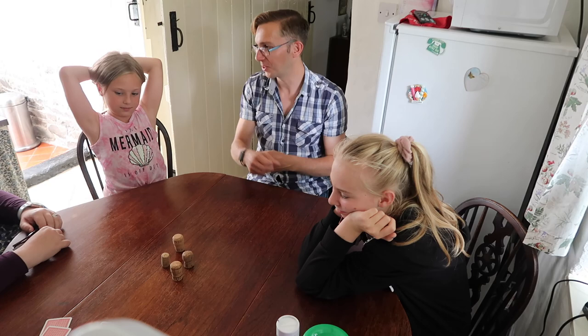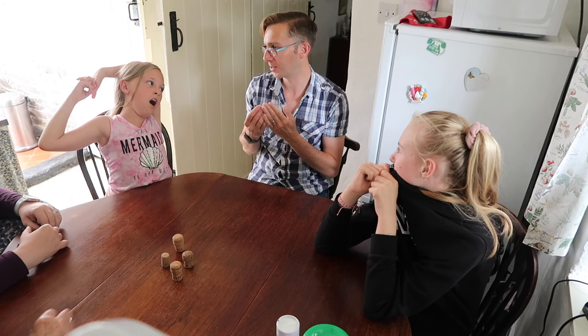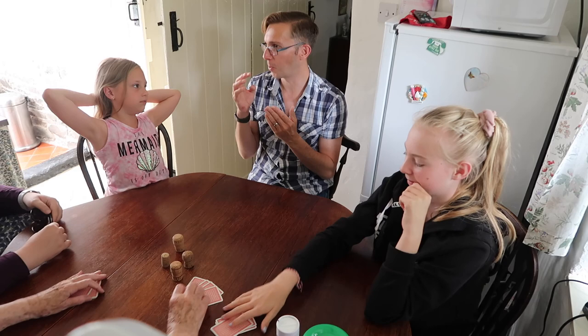The idea is you've got to try and match up four cards the same, and then when someone matches up all four cards, they grab the cork. But then it's like musical chairs. As soon as one person grabs the cork, everybody has to grab the cork.